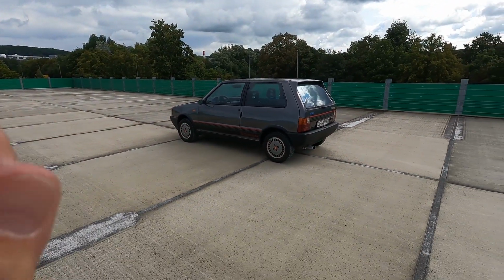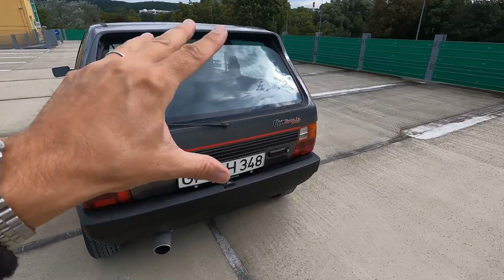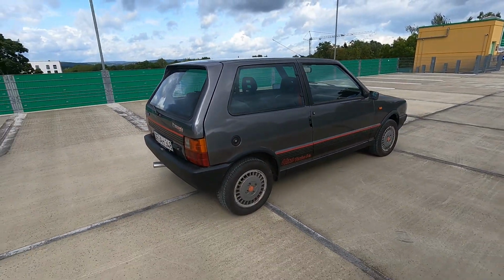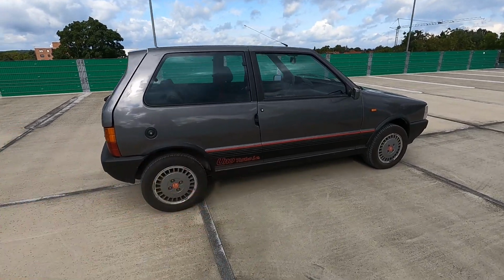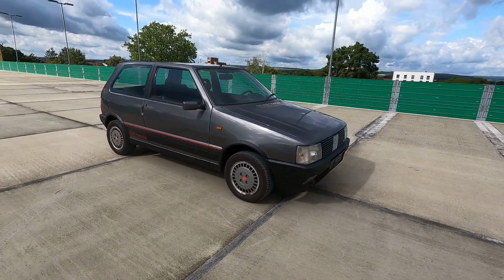Replacing the 127, it came in many different body styles, of course. As a hatchback, this is the three-door hatchback. It came as a five-door hatchback. I think the Turbo only as a three-door. Well, you're welcome to kill me in the comment section about that.